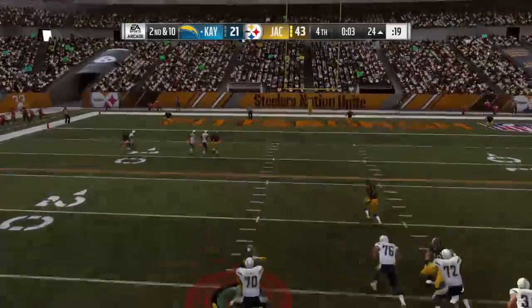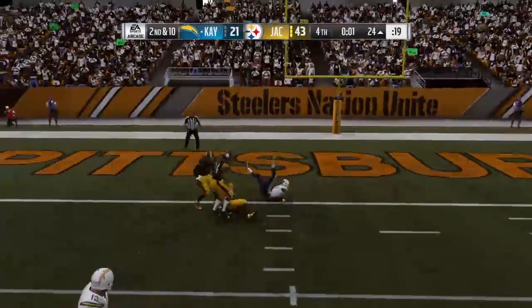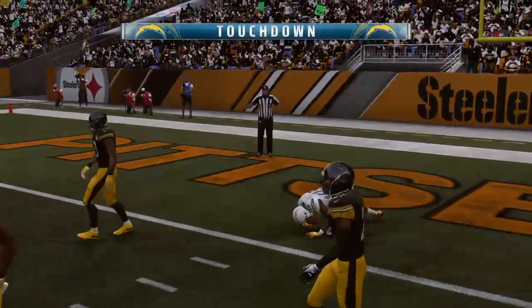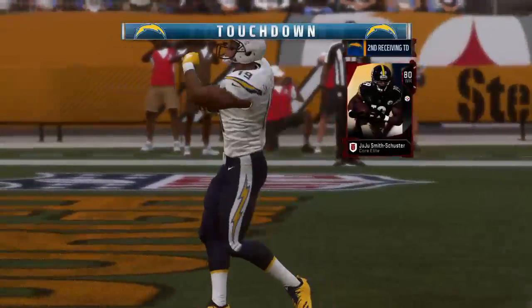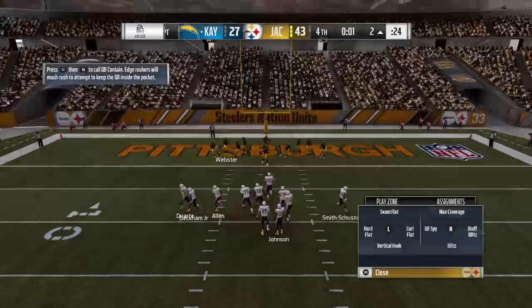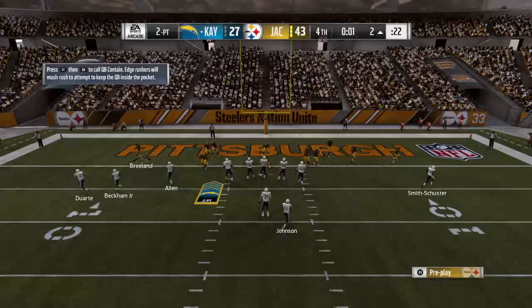One last shot now for Rivers. And this is caught at the 8. No way. He's in for a Charger touchdown. As his guys are in for 6. And the Chargers are able to close the gap just a bit.